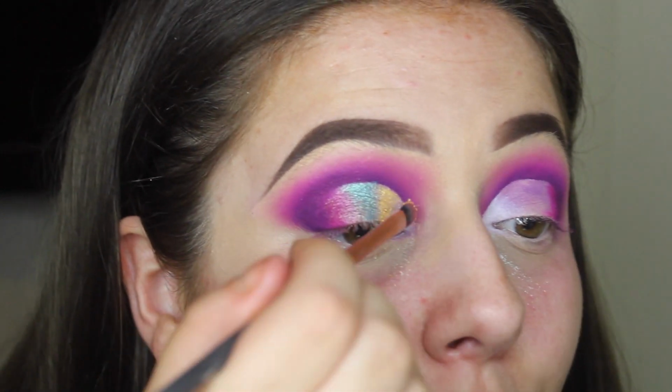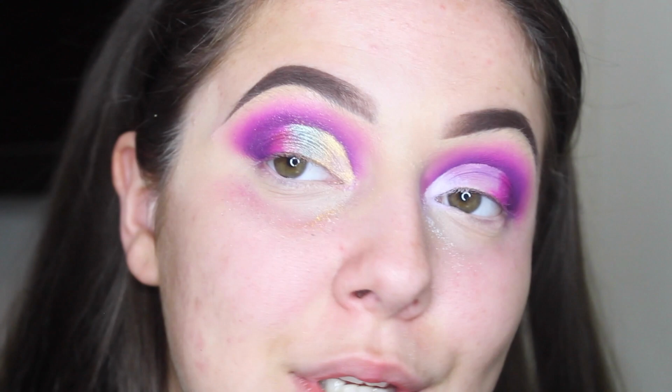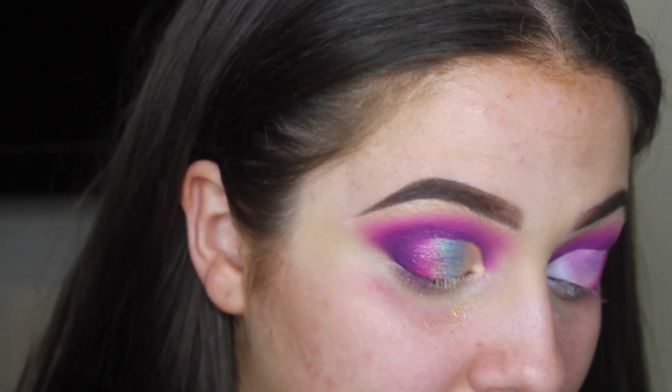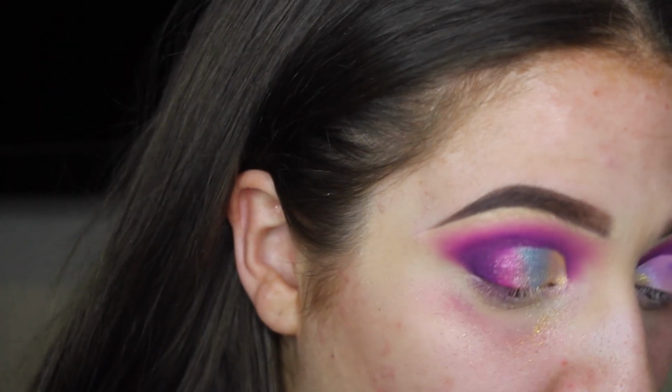I don't like the white, so I'm just gonna go over this with that bright yellow. I love the way that looks. For this other side, I'm gonna just use the same shades but just damp, and I've got to say it is making it a lot brighter.